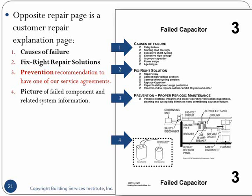So the diagrams that are included in the Fix Right Repair Price Book match up to each of the section's repairs to help you better communicate with your consumer customers so that you can, again, in simple layman terms, explain what caused it, what's to fix, and then how the consumer can prevent this from happening again, which points back to your program periodic maintenance discount option on the service ticket.